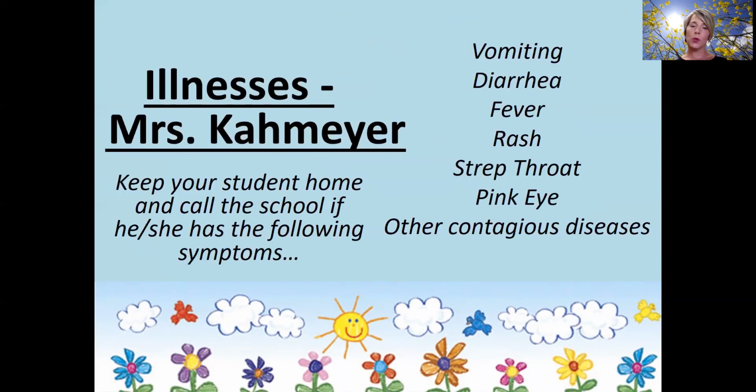In terms of illness, Mrs. McCorkle talked about absences and tardies and those types of things. The things that we do definitely want you to keep your child home for, if your child has vomiting, diarrhea, fever over 100, a rash that has not been identified yet by a physician, strep throat, pink eye, those types of things, we definitely want your child to stay home until that illness has passed. So just give me a call here at the school and we'll work very closely on getting your child the things that they need at home, and then in terms of their schoolwork, and then when they can come back to school.